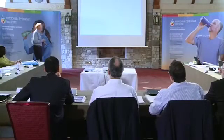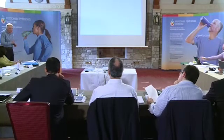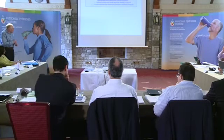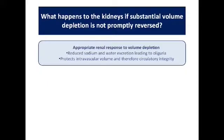And also just to remind you about what happens to the kidneys if substantial volume depletion is not promptly reversed. There's an appropriate renal response to volume depletion. We will reduce sodium and water excretion. We will become oliguric. We will protect intravascular volume to protect circulatory integrity. Primary mechanism.